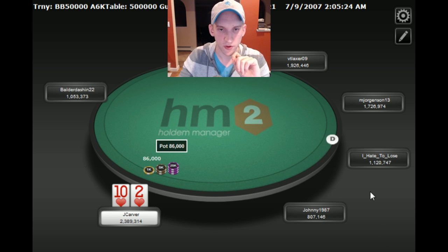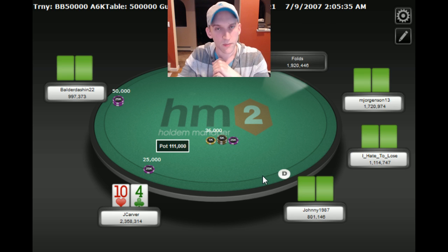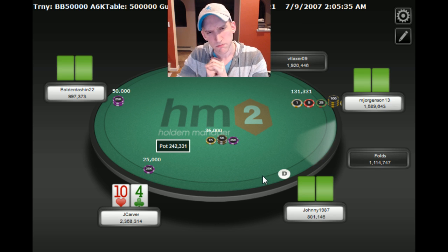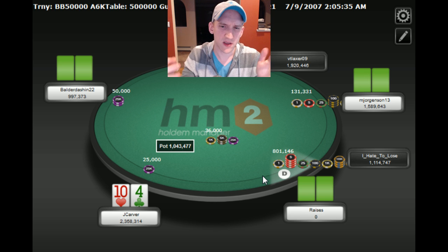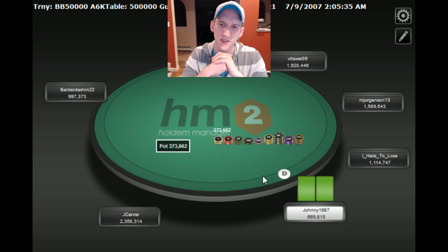A little walk for the good guys in the big blind here. We'll probably play maybe 20 hands. It depends. We'll see time-wise, because some of these hands are quick and some of these hands take a long time. So we'll kind of just see how it goes.